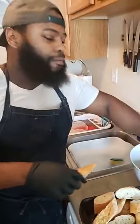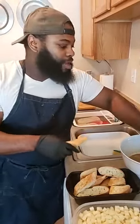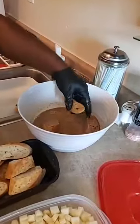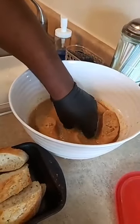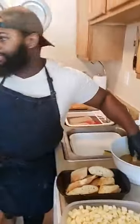I like mine done to the point that it's almost like a smooth bread pudding. After I do it, I always squeeze it out so I don't have any excess in there. You can feel it's a russet baguette, so nice and crispy. It'll hold its shape, because that's the thing I hear about sliced bread, it will never hold its shape. That's why you gotta use it flat.